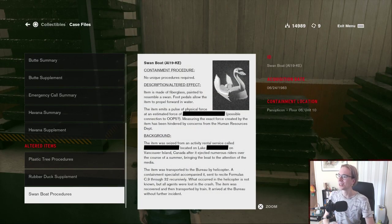The Swan Boat Procedure. Item is made of fiberglass painted to resemble a swan. Foot pedals allow the item to propel forwards in water. The item emits a pulse of physical force at an estimated force of blank. Possible connection to OOP5? Measuring the exact force created by the item has been hindered by concerns from the Human Resources Department. The item was seized from an activity rental service called Blank, located on Lake Blank on Vancouver Island, Canada, after it ejected numerous riders over the course of a summer, bringing the boat to the attention of the media. The item was transported to the Bureau by helicopter. Containment specialist accompanied it, sent to recite formulas C9 through 32 recursively. What occurred in the helicopter is not known, but all agents were lost in the crash. The item was recovered and then transported by train, arriving at the Bureau without further incidents.